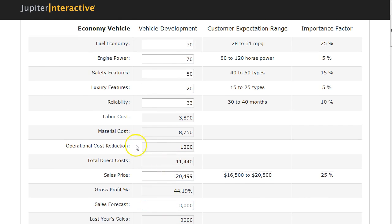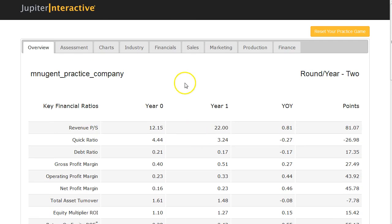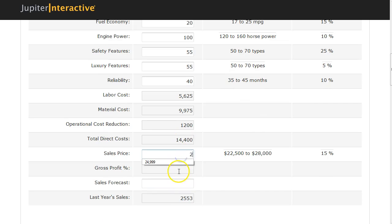But I should probably be looking at this profit margin. So I'm doing 44% here. If I look at my overview, I see that last year my gross profit margin was 51%. So I'm going to lose points here if I don't increase this. So just to prove the point, I'm going to keep all my profit margins below where they were and see how well I do.